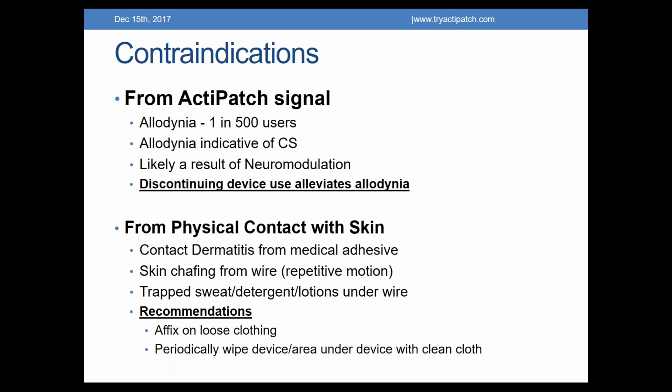And this is likely because the ActiPatch is regulating nerve activity. So in a minor fraction of individuals, they may experience temporary pain increase. But we've also noticed that people who discontinue the device immediately get rid of their pain. So there's no lasting or harmful benefits from people who may feel this temporary pain increase.